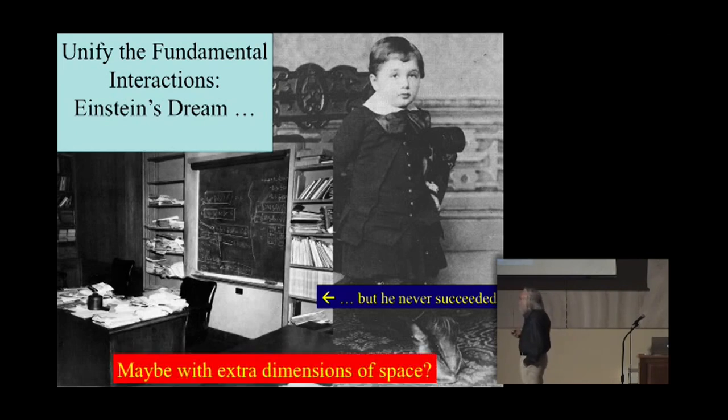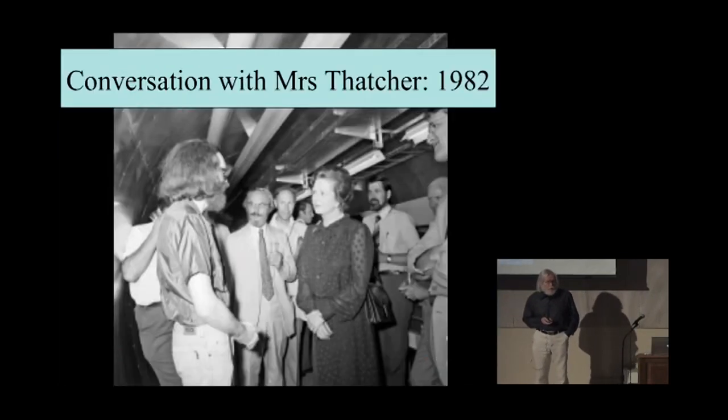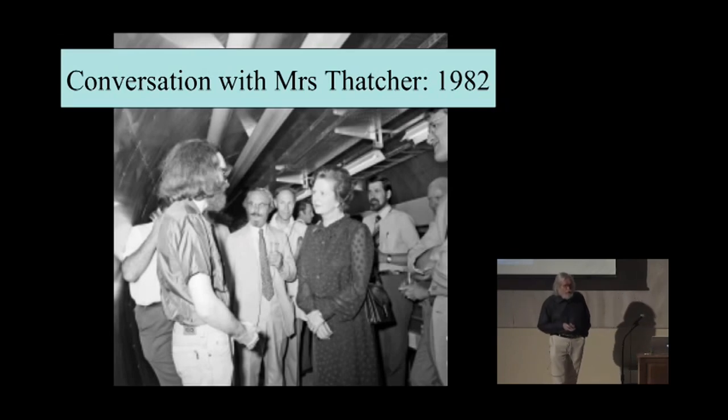Now, he played with various ideas for how you could construct such a unified theory. One of those ideas was that there might be additional dimensions of space. Normally, we think there are just three dimensions of space, up, down, front, back, and sideways. But if you look deep inside matter, it's possible there might be additional dimensions of space. And this is very popular in some of the current theories of unification based on string theory. And this is something which maybe we could find with the Large Hadron Collider, the LHC.